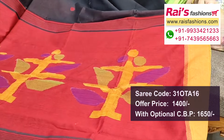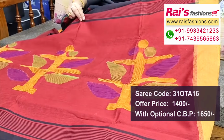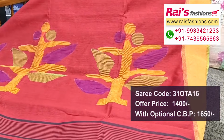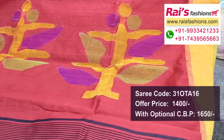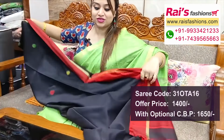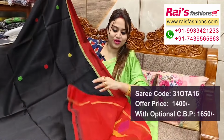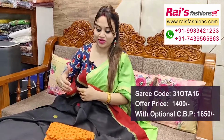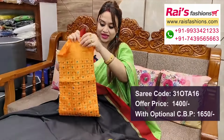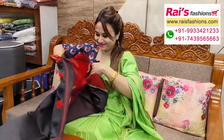material, pallu portions fully contrast color with jamdani design worked pallu, contrast color weaving, hand weaving, jamdani design, premium quality, pure handloom cotton silk material, contrast color border, all over multicolor polka design, very bright one, running blouse piece. This one is running blouse piece, and it is silk material, mirror embroidery design work, contrast blouse piece with this sari for your bright looks.